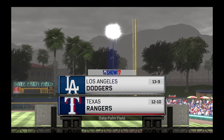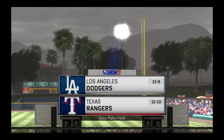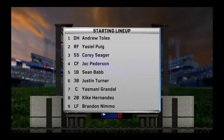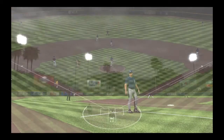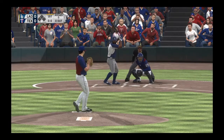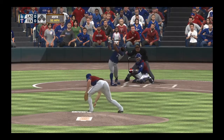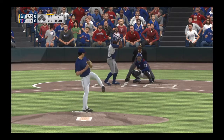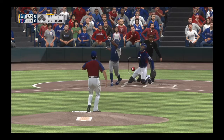Afternoon baseball here on the show. Today, spring training action from the Cactus League between the LA Dodgers and the Texas Rangers. And that'll bring in the speedy left-handed hitter Andrew Toles, leading off the game, and we are ready for some daytime baseball. First pitch of the ball game is swung on and missed, and that's how we'll get things started this afternoon.